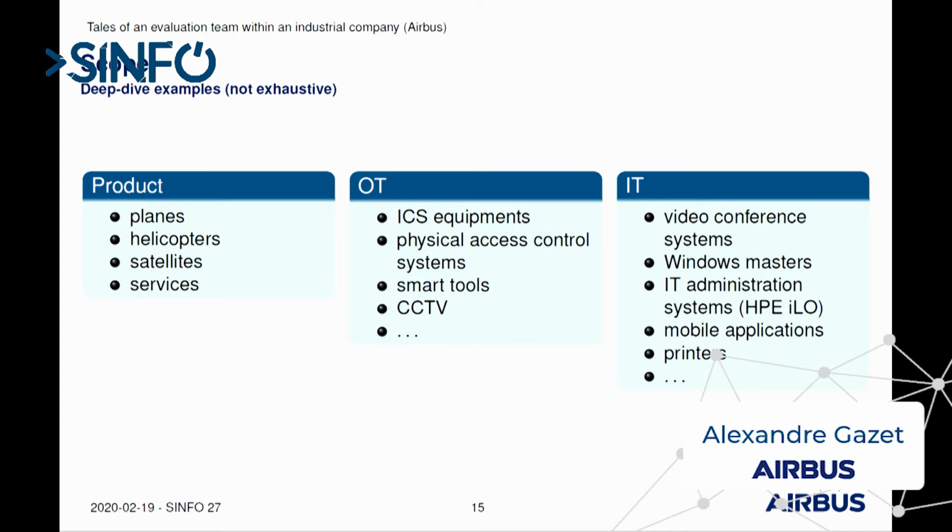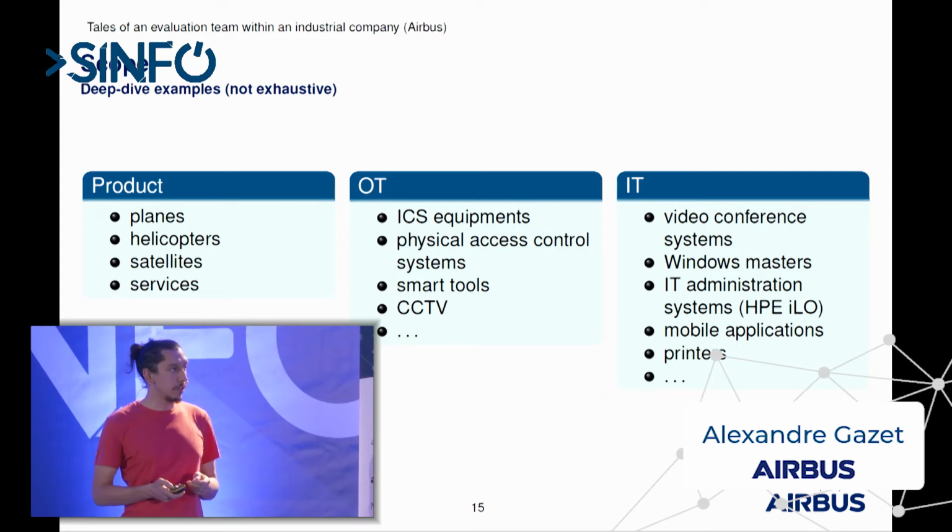We've been working on Windows Master, some IT administration tools, like HP iLO features. I will come back to this a bit later, but also mobile applications and printers.